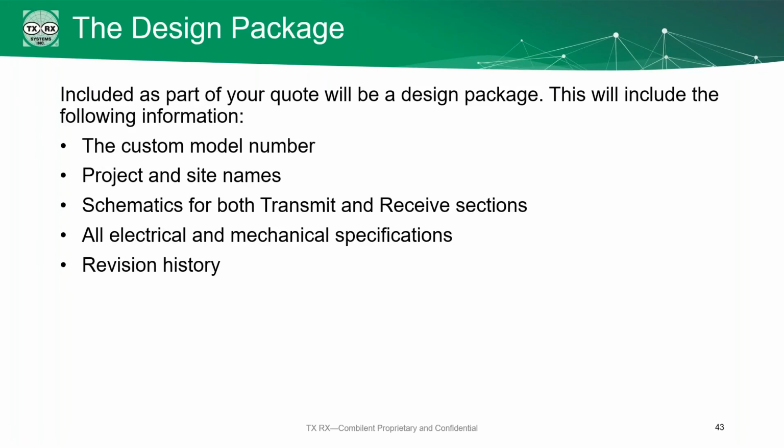When we finish all of our work, we're going to give you a design package. Included in this design package, we will have the custom model number of your system, the project and site names, the schematics for both the transmit and receive section, anything electrical or mechanical that you've spec'd out, and the revision history on this design.